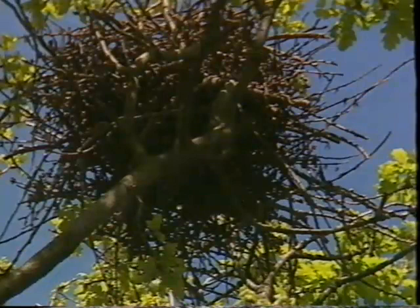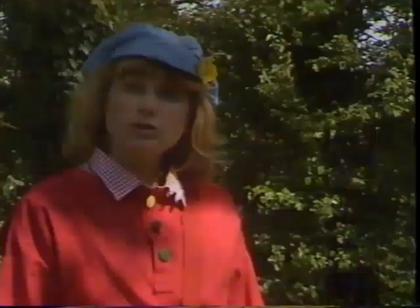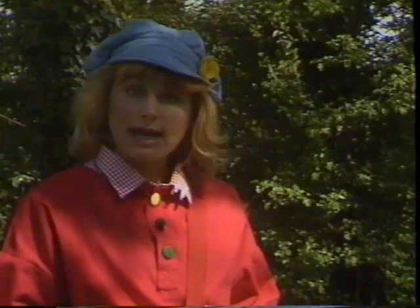They make their nests out of twigs, and they're stuck together with soil, and they line them with either leaves or moss or wool to make them snug for the eggs. Rooks' eggs are a sort of bluish-grey colour and they're speckled with brown. But they've hatched now and the young ones are just learning to fly.